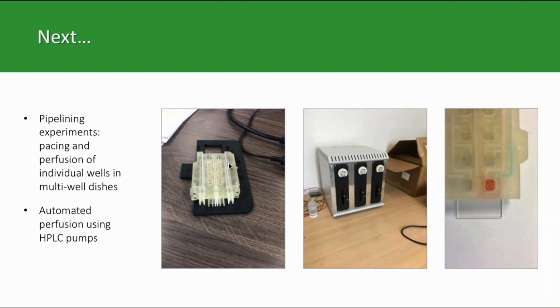especially if you want to test different compounds. So we made an automated perfusion system where we can address each well. We have a pacing system where you can address each well individually, so that you don't have to open up your microscope for several hours once you get going properly. There's work to be done, but it's already working, and it's good fun.